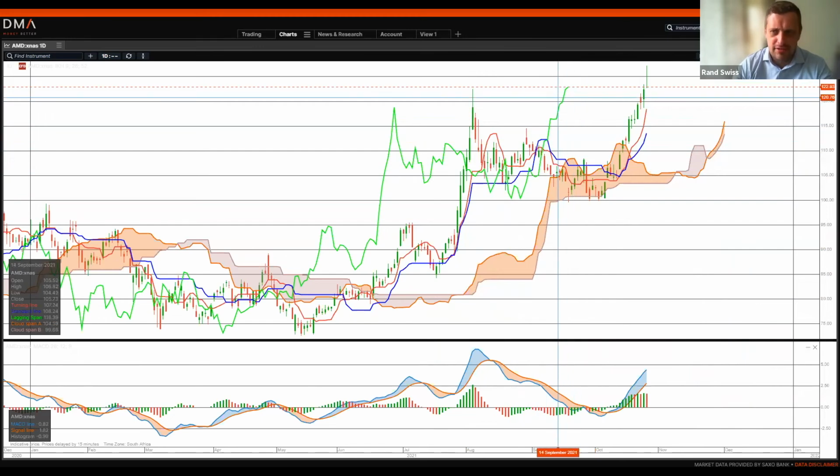Lagging indicator, very good. It's well above where price was 26 days ago. Nice bullish signal. Short-term moving average is above medium-term moving average. So there are some bullish signals. At least the Ichimoku is giving us bullish signals.